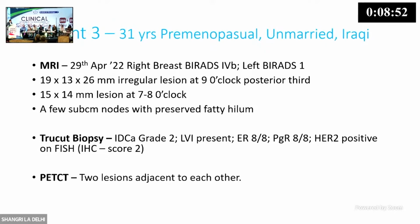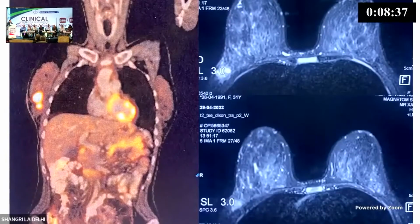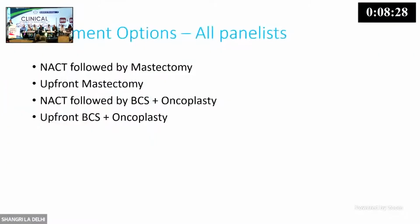If so, I can take it out, as you showed in the picture, with a single incision. I think she would be a good candidate for breast conservation, and probably would require some, because she's a 31-year-old with a dense breast, maybe a level 1 oncoplasty. So we did end up doing a PET CT. This is how it was. The MRI also is showing, the upper and the lower pictures are showing the two lesions which were adjacent to each other. Now, what are the treatment options?